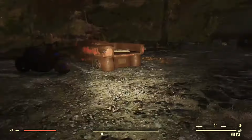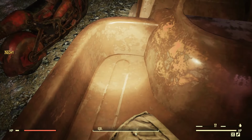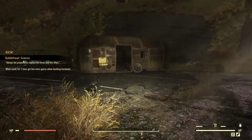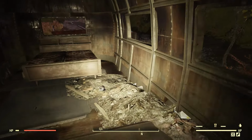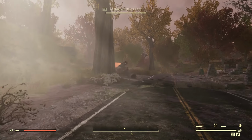Overall, a solid location. Oh, look. Even a bobblehead over here. I didn't know that. I'll take that. Bobblehead even spawns over here on the back of that truck. And you got over here, too, that you can check out and loot inside this place. Heck, you could even plop your camp over on this side if you want.